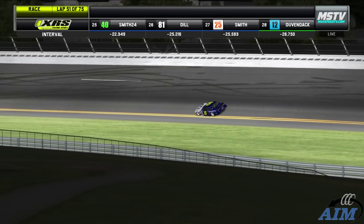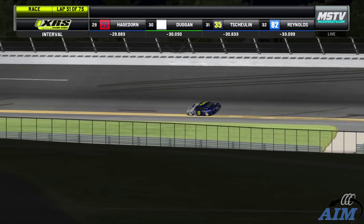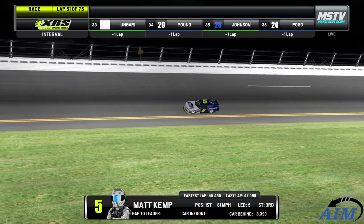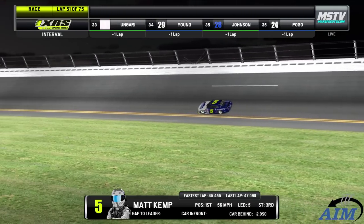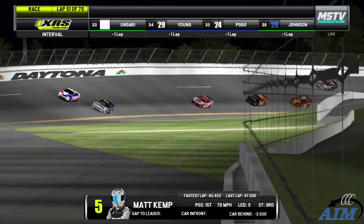Okay, we're back up live here. And Matt Kemp still hanging on to the lead. Started third today. Kind of drifted back a little bit. He stayed inside the top 10. But finds himself in the lead here.